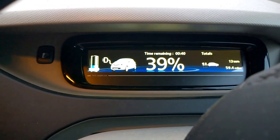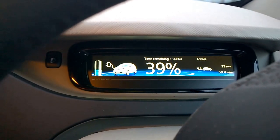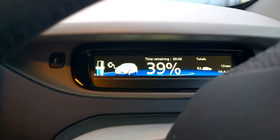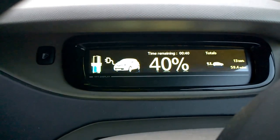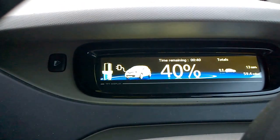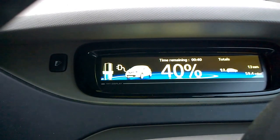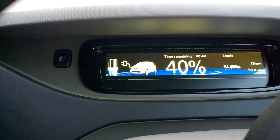If it was absolutely flat, I would expect it would be about 50 minutes, something like that. It's funny, when it's charged up more, the overall rate seems slower. Anyway, it is clicking up about a percentage every 20 seconds.